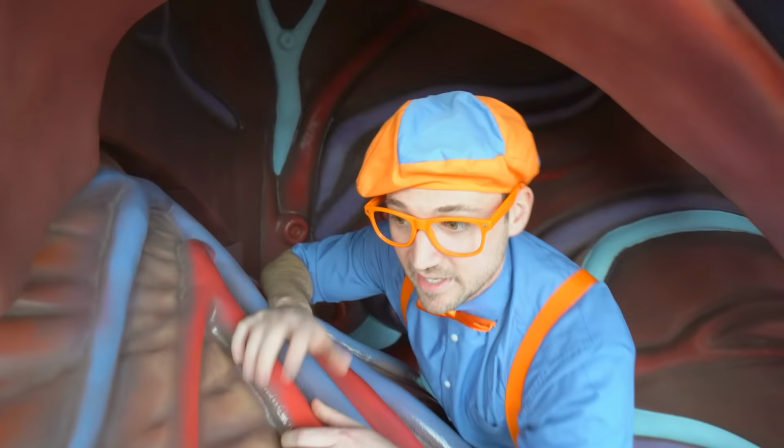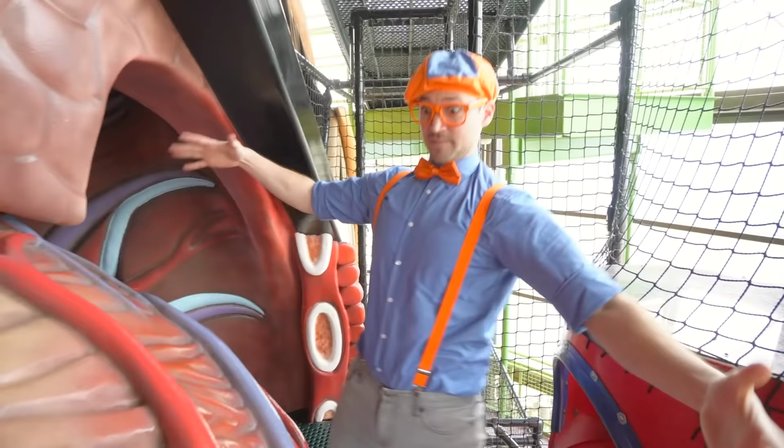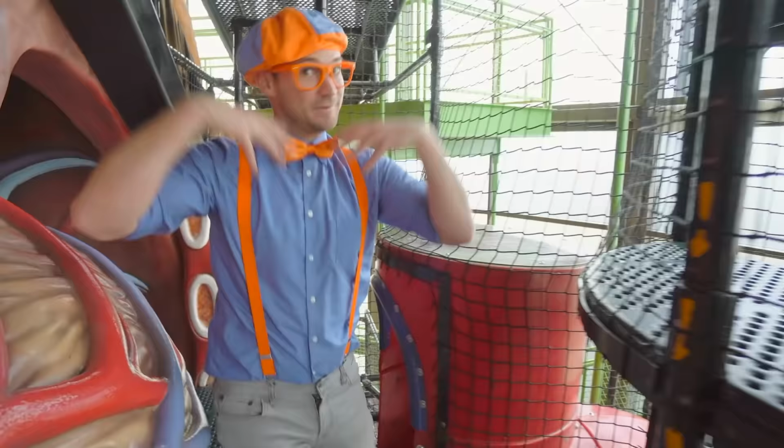So cool to see inside his body. His heart is a lot bigger than yours and mine. Ours is about this size. Yeah, right there! This size. But his is this size! Okay, now I'm gonna keep going up his spine to somewhere else. You'll see soon.